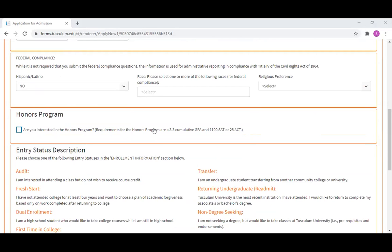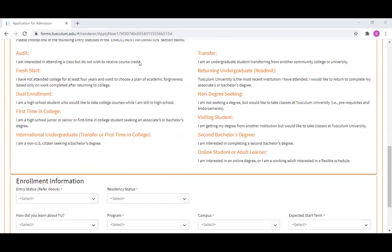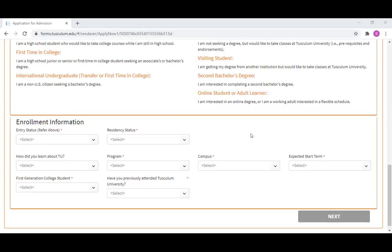enter in whether or not you're interested in the honors program. And then these entry status descriptions, the one that you care about is first time in college. I'm a high school junior or senior or first time in college student seeking an associate or bachelor's degree. You'll enter that right here where it says entry status. So put in first time in college. You get to decide whether you're going to be a resident or a commuter.